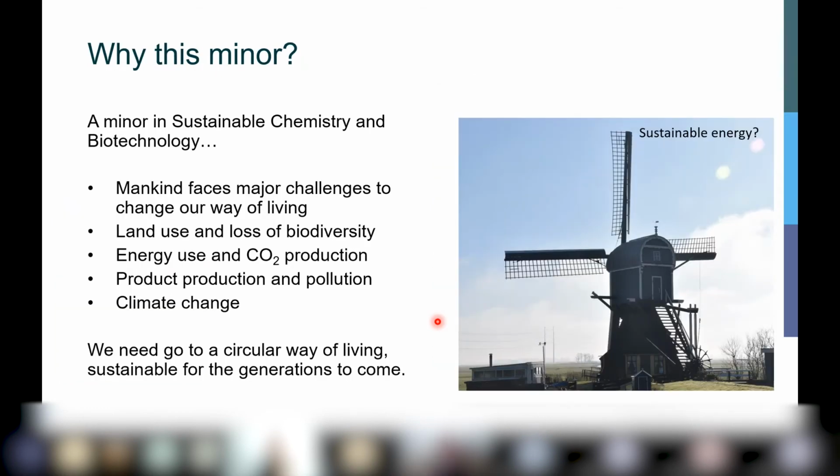So why a minor about sustainable chemistry and biotechnology? Well, maybe it's obvious, maybe it begs the question. Mankind is facing really major changes in the way we live and the way we deal with Earth if we are to sustain ourselves as a species on this planet for more than a few decades in the future. In the last, say, 50 years or so, we have had a major impact on how we use the planet.